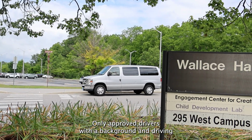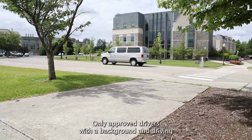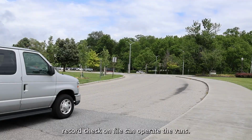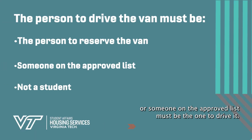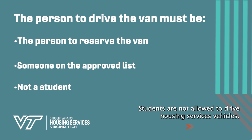Only approved drivers with a background and driving record check on file can operate the vans. The person who reserves the van or someone on the approved list must be the one to drive it. Students are not allowed to drive Housing Services vehicles.